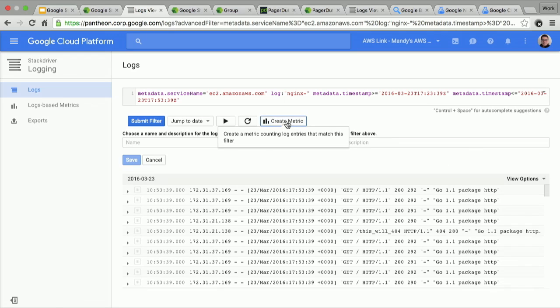And as we mentioned in the keynote, it's really simple to go the other way. I could search and filter on the logs, and then I could create a metric that feeds the data back into my dashboards, makes it available for alerting, and so forth. Okay.